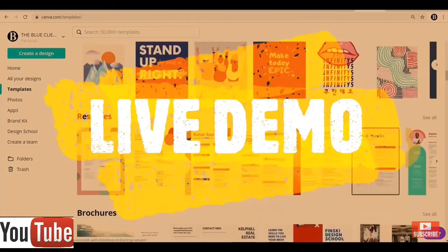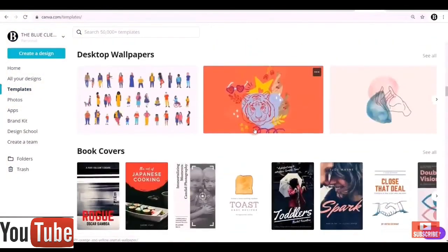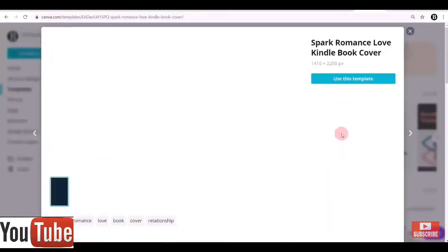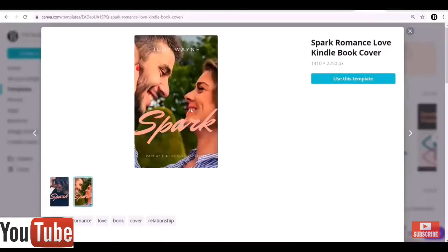I want to show you this one for free of charge. These are thousands of images, as you can see here. There are templates of anything, anywhere. The good thing with Canva is you can edit around. Like this one image here, you see, it's very beautiful. You can just start editing yourself.